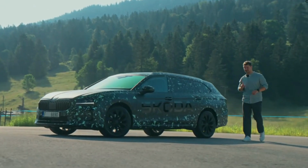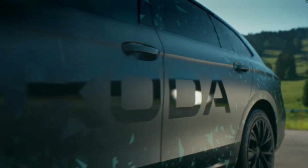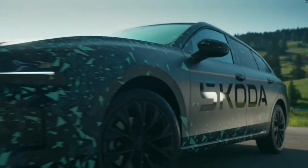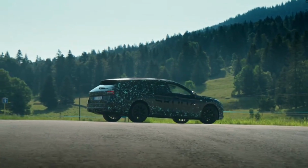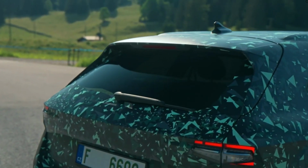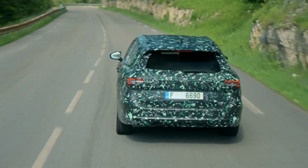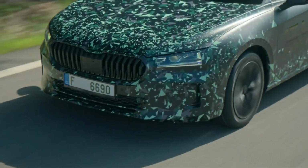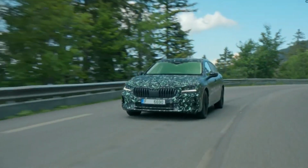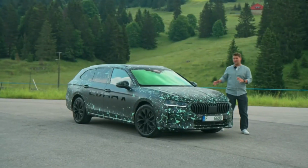The Superb is 43 millimeters longer than its predecessor, offering more space for passengers. It measures 4,912 millimeters long and has a 2,841 millimeter wheelbase. The Skoda Superb is a larger version of its predecessor, featuring longer and taller sedan and estate versions. The sedan's length and width have been increased by 40 millimeters and 5 millimeters, while the estate version's height and width have been increased by 43 millimeters and 12 millimeters.